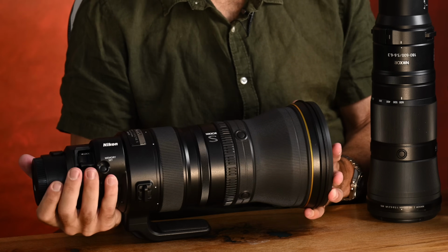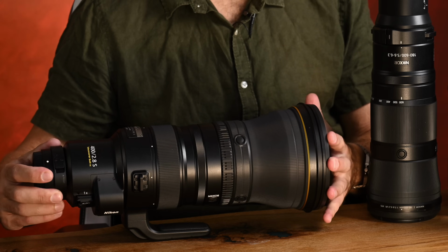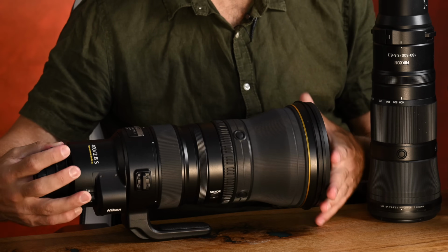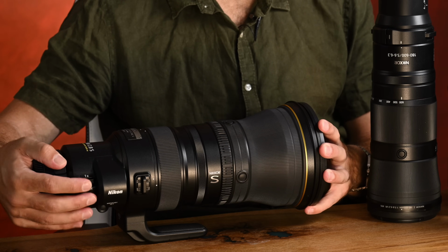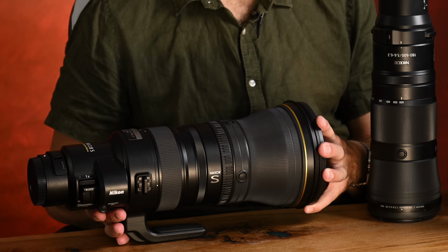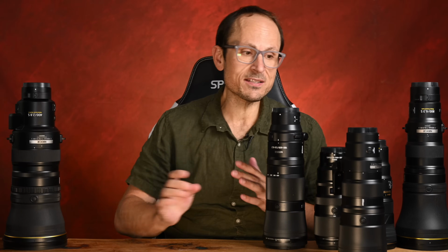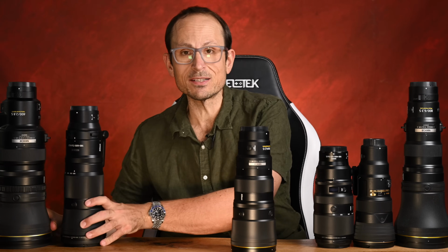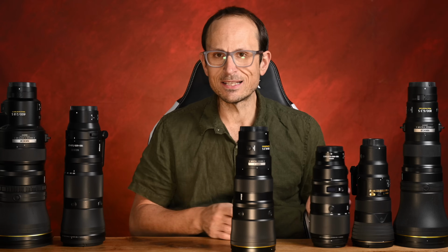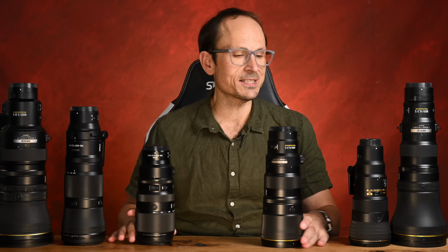Now the 400 f2.8 is almost exactly double the weight at 3 kilograms. This guy also has the drop-in rear filter thread. It does, as I said, have the built-in teleconverter, and this one is coming in at $14,000. Now, they're expensive, but these kind of lenses always have been. You know, the 800mm F-mount lens was something like $16,000, $17,000, and you know, still available for sale at B&H Photo.